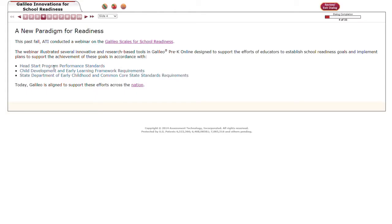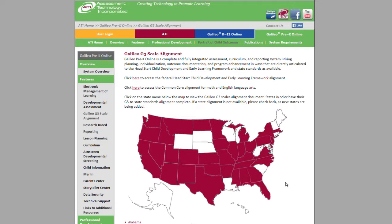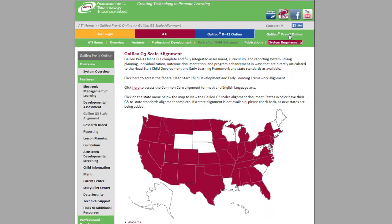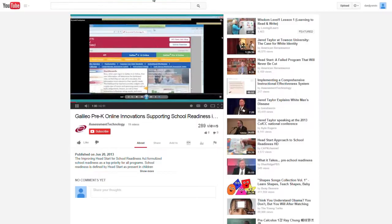Okay, the major framing I want to do this morning is that we are in a new paradigm for school readiness, and that new paradigm is focused on not only school readiness related to the Head Start performance standards and the early learning framework, but also State Department of Education early childhood requirements, as well as the Common Core state standards. At this point in time, we have aligned the Galileo system to Common Core, to pre-K, and to kindergarten in the states that you see here. Again, this is on our website, so at any point in time that you wish, you can go ahead and take a look at that and see what's going on with our website.